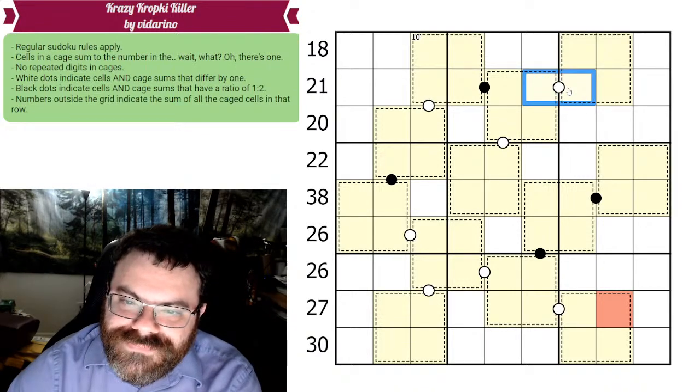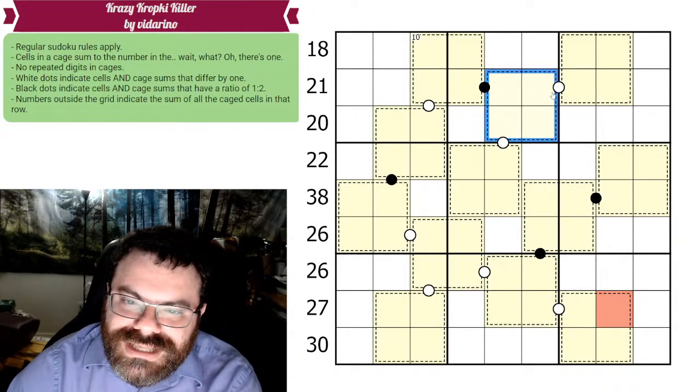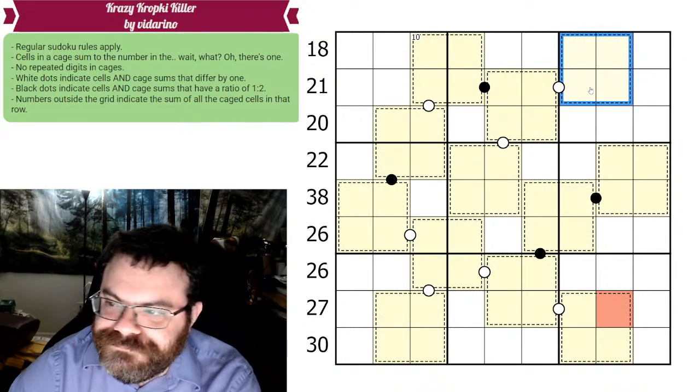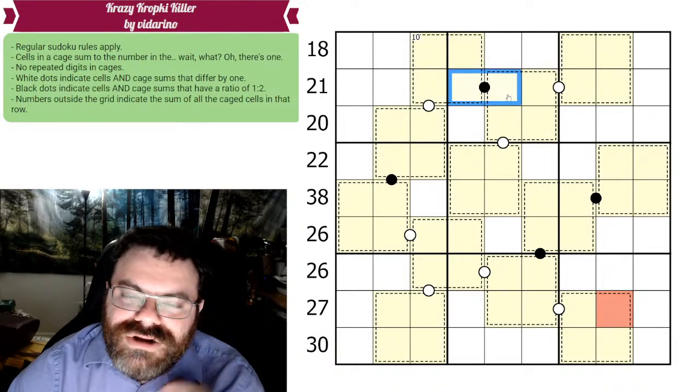But additionally, the white cells are always between cages. And so the sum of this cage and the sum of this cage are also consecutive. So let's say this summed to 12. Then this would have to sum to either 13 or 11. Black dots work similarly. So black dots are a ratio of 1 to 2.